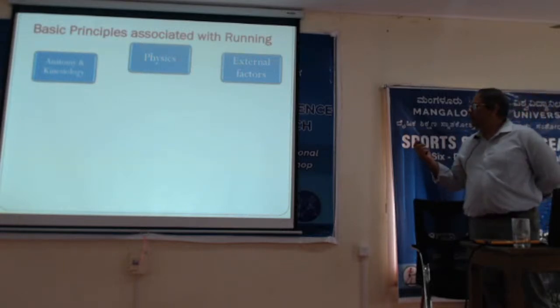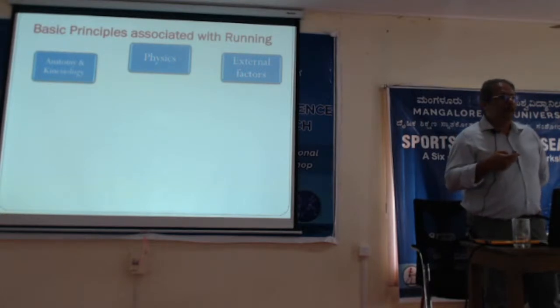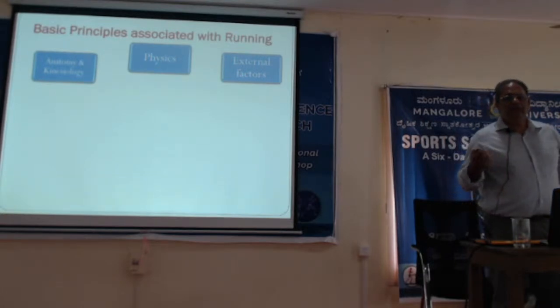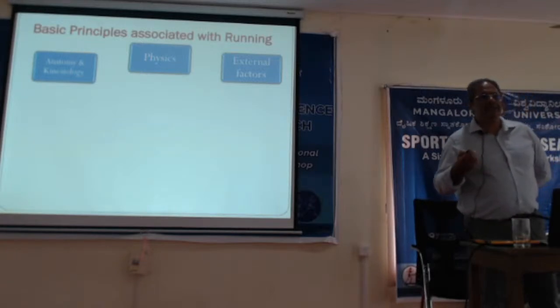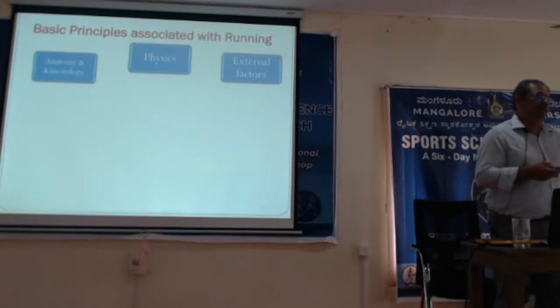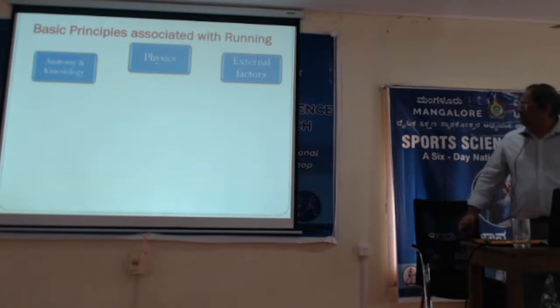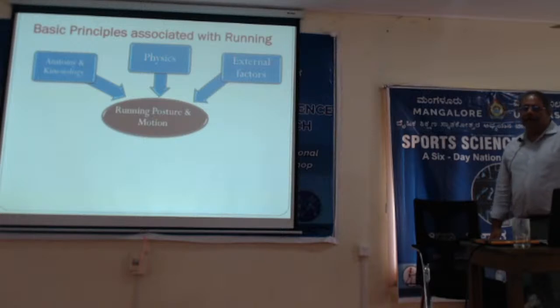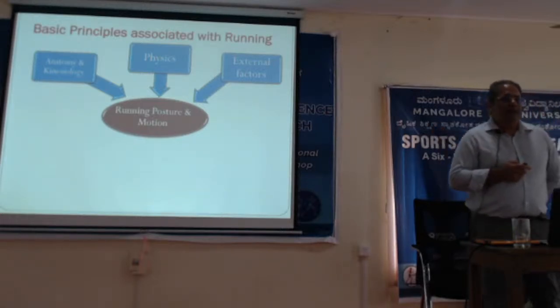Those are environmental conditions, external factors, and then your kit or your shoe: what kind of shoe you are wearing, an already worn-out shoe, or barefoot. Running with spikes, running with canvas shoes, or running with heels. All these three things determine your running posture and motion.